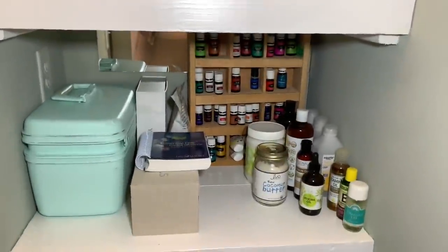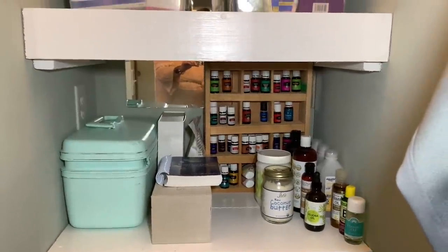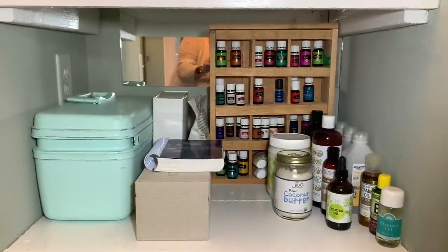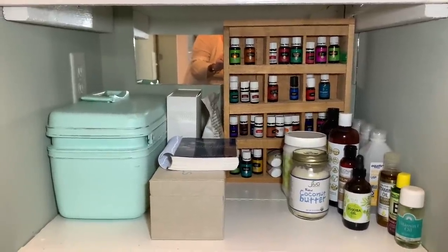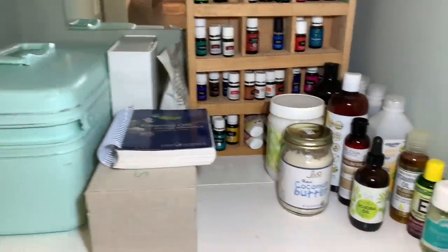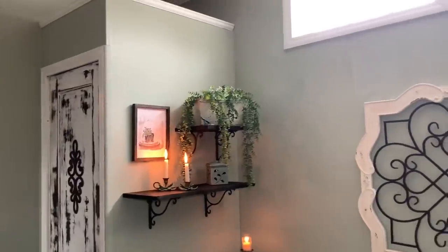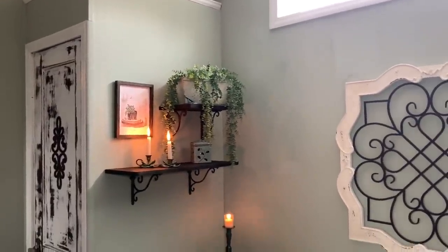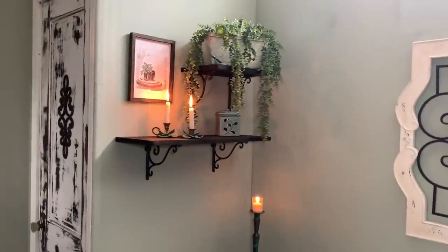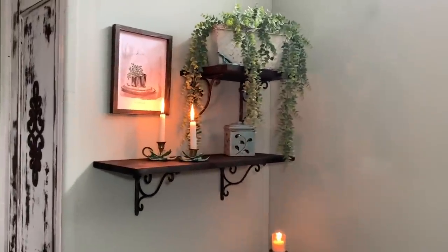And this is my backup essential oils. So these are oils that I already have out in my main area, and these are just my replenishments. And this is all my stuff that I use to make products. On the back side of the linen closet, I got these little iron brackets at Hobby Lobby, and I just stained these shelves, and Jean hung them up for me.